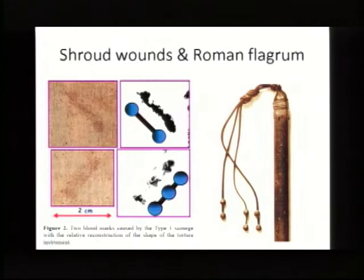Now, going to the wounds on the back, the side and the bottom, there's something like 120 dumbbell marks, in addition to other more detailed scourge marks from different instruments. Careful examinations found three different methods of torture involved in the man of the shroud. This particular one shows close-ups of the two types of dumbbells.